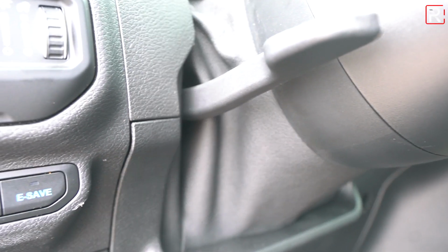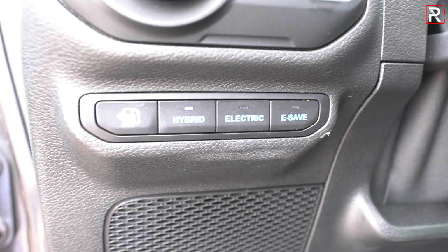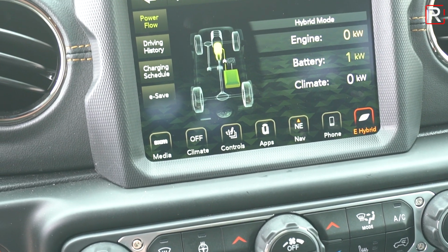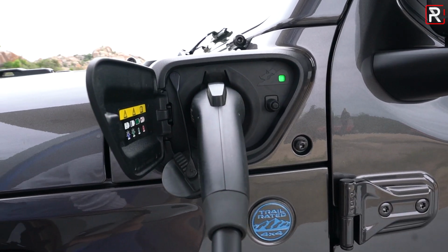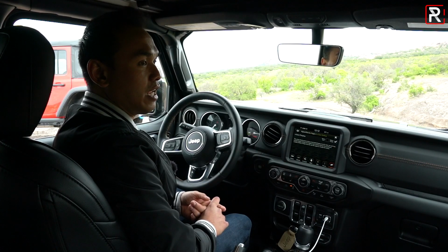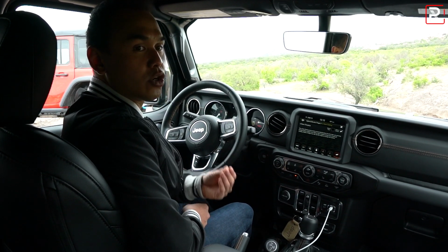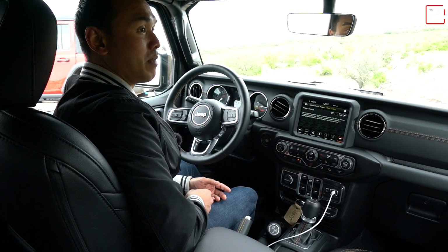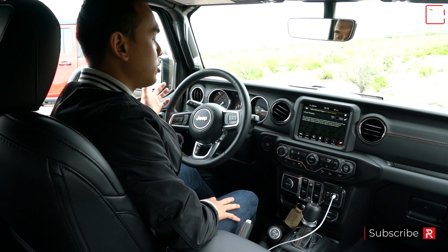The drive mode selector is 3 buttons over here on the left side of the steering wheel. You have hybrid, electric, and e-save. The car will automatically default to hybrid. Hybrid mode is where it's going to blend the gas engine, the electric motor, and the battery packs to give you the best possible range. There's an electric mode, which will, of course, favor all electric use, although you will see in the test drive later, it doesn't allow for complete all electric if you put your foot down. Anytime the computer determines that you're demanding maximum acceleration, it'll automatically turn on the internal combustion engine, which I'm kind of sad that it does. I wish that Jeep allowed for full electric even when my foot is all the way to the floor. And then e-save, like I mentioned earlier, preserves the battery so you can use it at a later date.